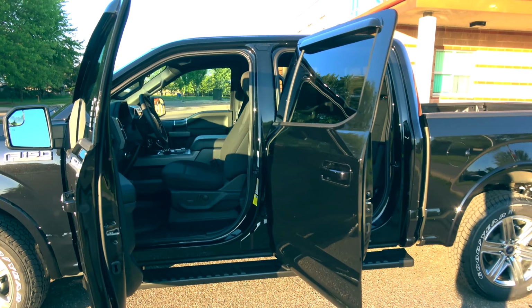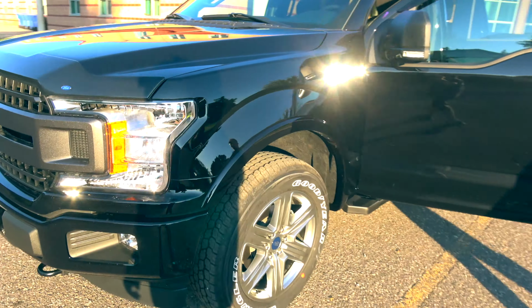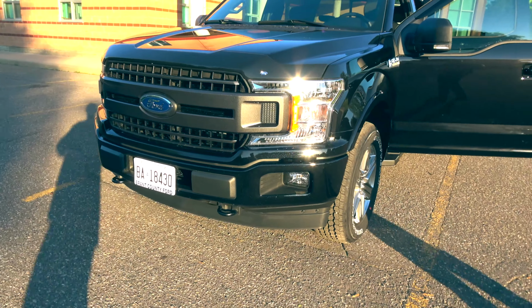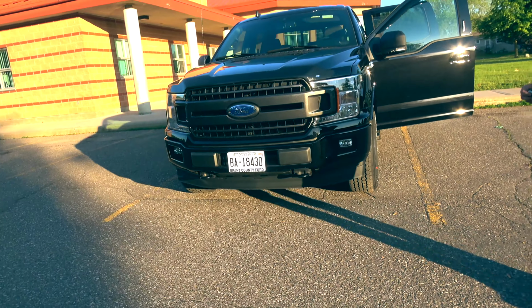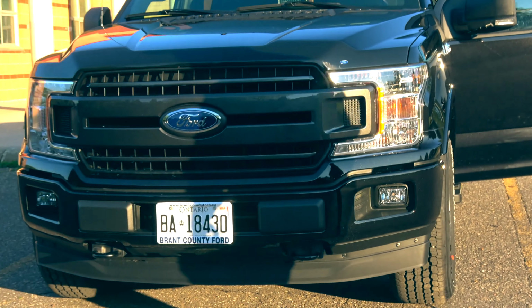So yeah, overall, that's the way she looks, picked up from the dealership. Bone stock, it's in the agate black color. You can see in the sport model they go for this kind of monochrome look, but then they gray out the grille a little bit just to give it some style.